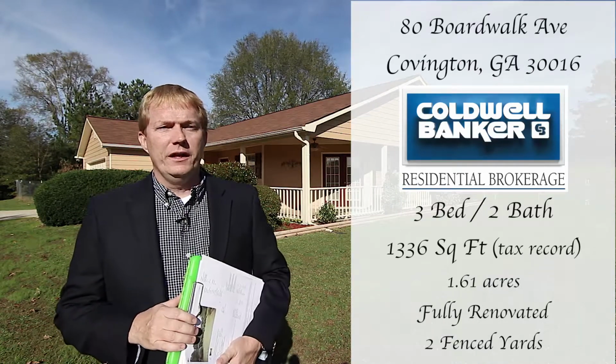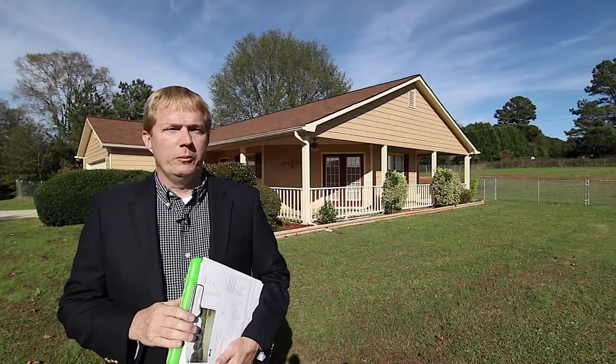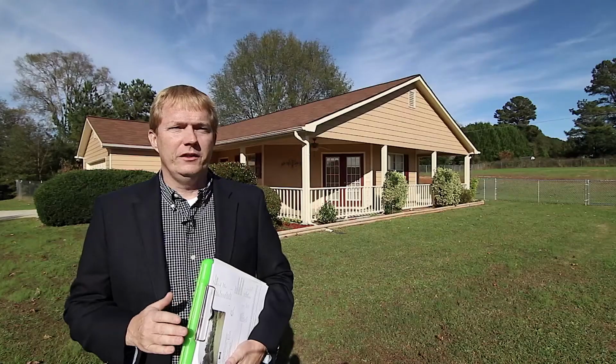Almost everything has either been redone or replaced in the last 2 years. It has a new roof, fresh exterior paint. Your power bill will be lower thanks to this new high efficiency HVAC unit. Inside is new flooring, more fresh paint, and here's the best part.